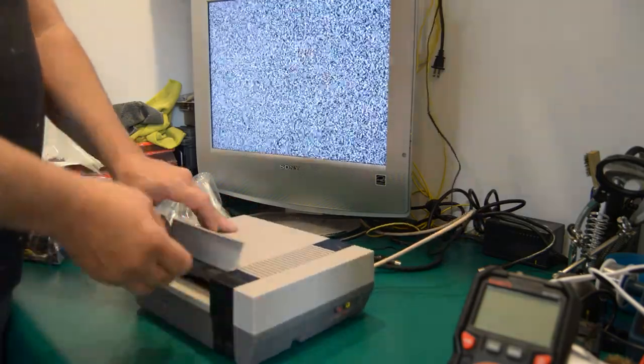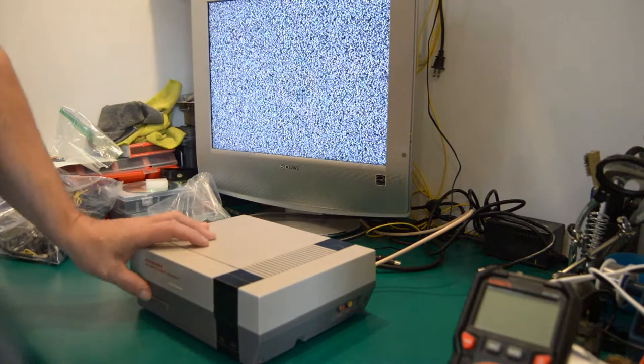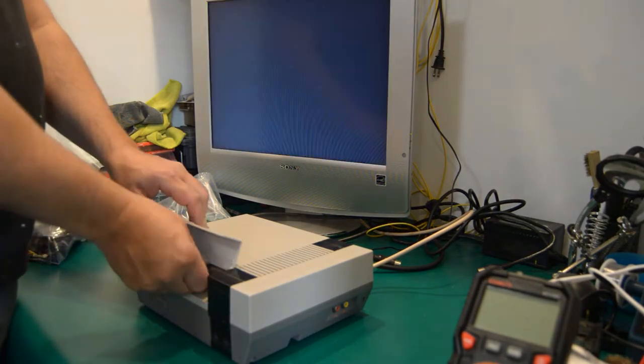While this could be due to a number of things, one of the most common is the cartridge not being detected, and this could be because of the 72-pin connector, or, if the unit was dropped, maybe the board is damaged. But since I intend to restore this unit, I'm just going to go ahead and open it up.